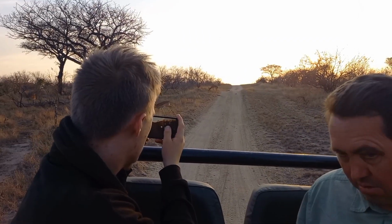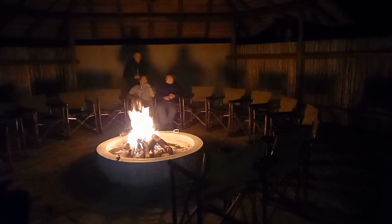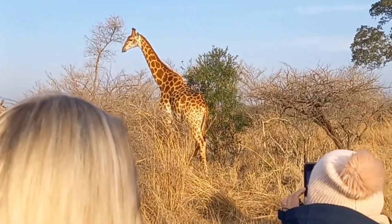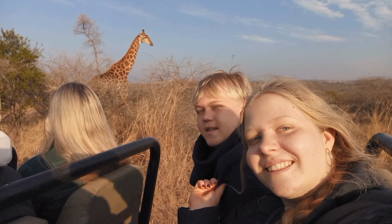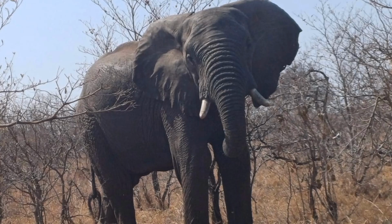All together we saw a lot of animals, and this time we also caught the leopard a second time. After the sun had set and the stars were coming out, we could sit around this communal fire or eat this lovely dinner. And that was it for the day because we had to wake up early the next morning again. This was the last safari ride of the trip, so we enjoyed it thoroughly. All in all, we managed to see the whole Big Five, which was great, but I must say some of the drives were a bit empty of game and we drove for a long time without seeing anything.